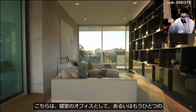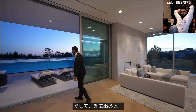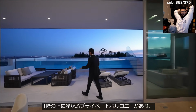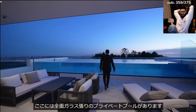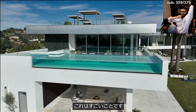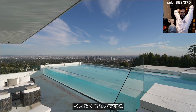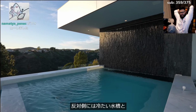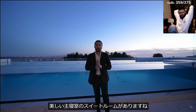This could easily serve as your office for your bedroom or another sitting area. And stepping outside, beautiful, beautiful primary bedroom suite.